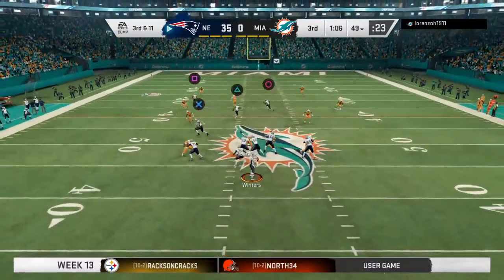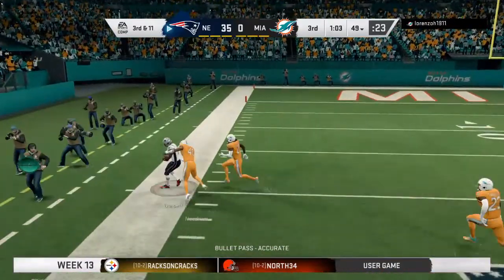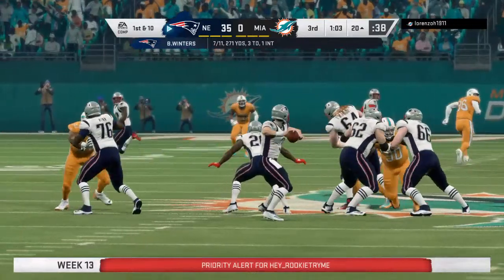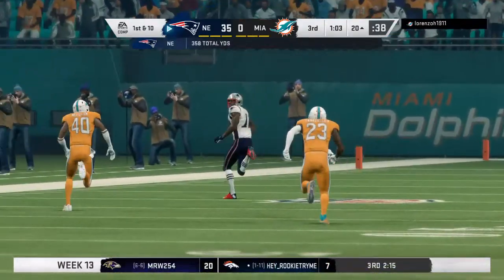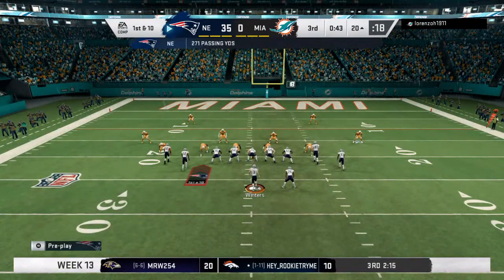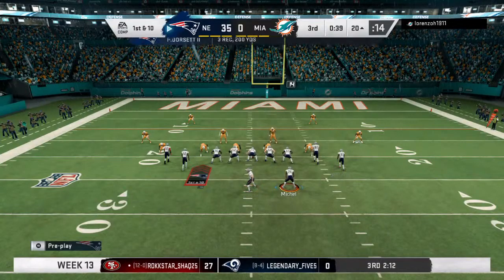Off the play fake. Winters. It's caught inside the 25. And down to the 20 he'll go before heading out of bounds. Give him 30 yards there. So a big play as it gets him all the way down to the 20 now for 1st and 10.